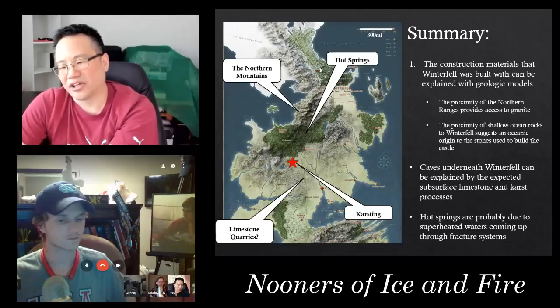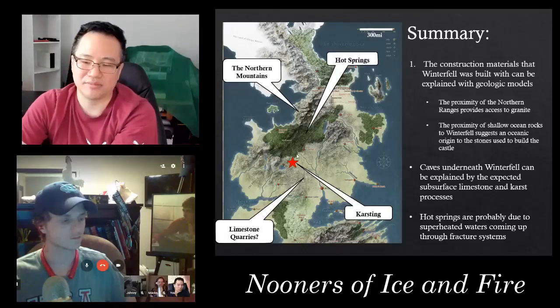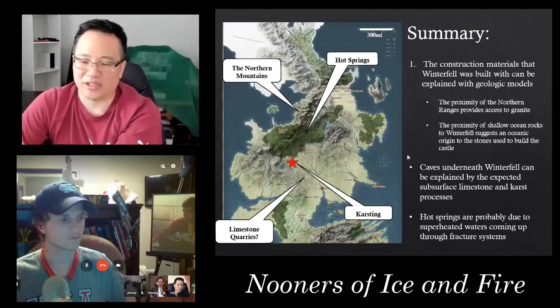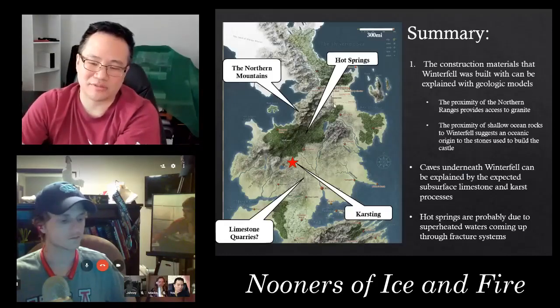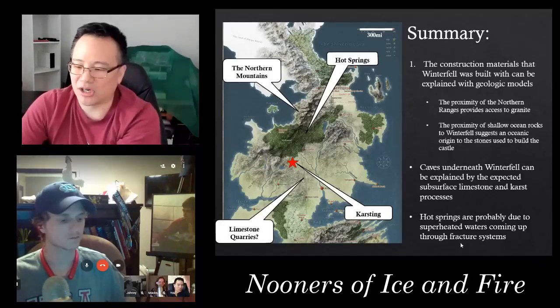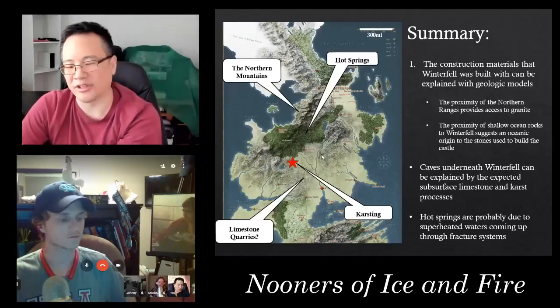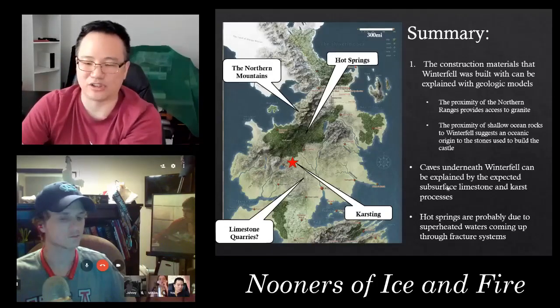The caves underneath Winterfell can't be explained by the expected subsurface limestone and karst process, right? Because we know it's probably underlain by limestone, since we have a lot of limestone around there. And it's being exposed to fresh water right now, a bunch of rivers. All the water is percolating downward. You get a lot of rain. And the hot springs are probably due to some sort of superheated waters coming up through fracture systems. These could be very deep-seated fracture systems that are getting close to a heat source and basically just circulating up.